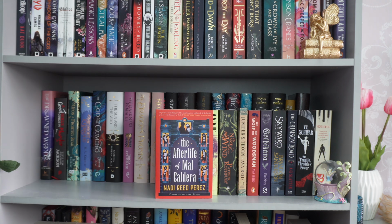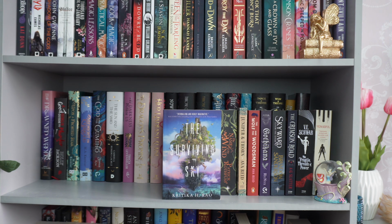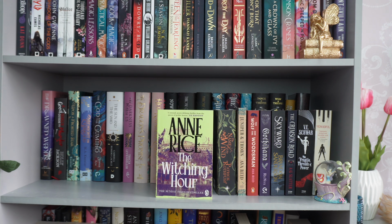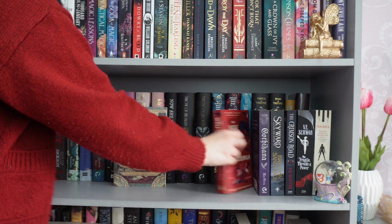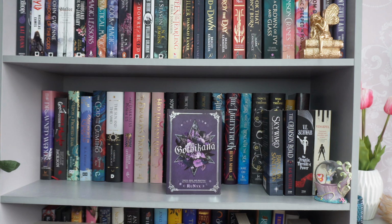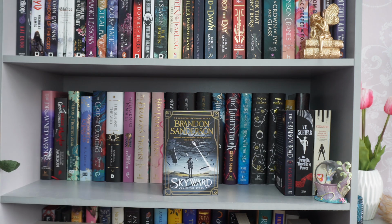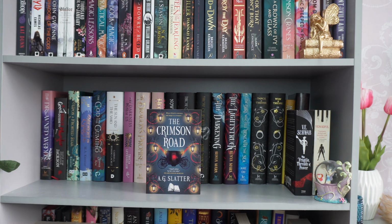Then I have The Afterlife of Mal Caldera by Nadi Reed Perez, The Whispering Muse by Laura Purcell, The Surviving Sky by Kritika H. Rao, The Witching Hour by Anne Rice, The Name of the Wind by Patrick Rothfuss. Then I've got 2 by Ava Reid, so I've got Juniper and Thorn, and then The Wolf and the Woodsman. Then I've got Gothikana by Runyx, Skyward by Brandon Sanderson, which I believe is more of a sci-fi led series by him, The Crimson Road by A.G. Slatter.